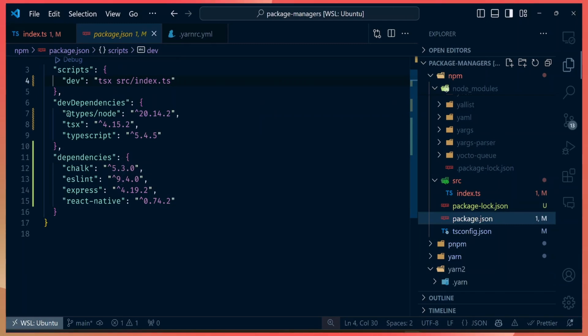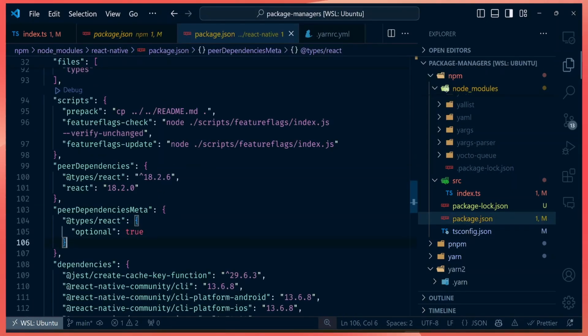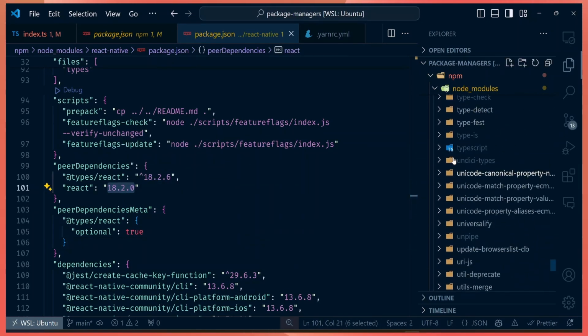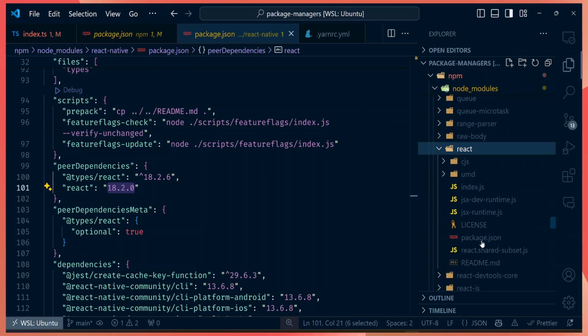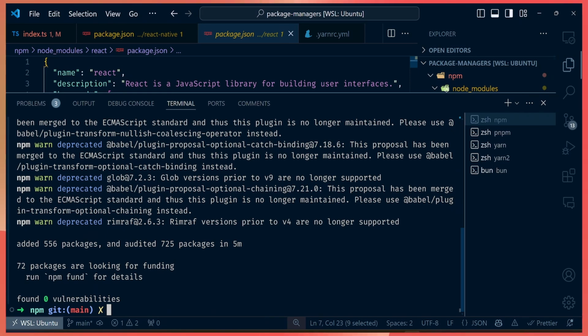So how did npm handle that? Did it install the peer dependency for me, or did it skip it? Let's look at the version of the dependency they want. It wants React 18.2.0 to be installed. If we look at our installed modules here and go to react, you'll notice that it has been installed for me, and the version is 18.2. The correct version of React has been installed for me. So npm has installed the peer dependency for me by default.